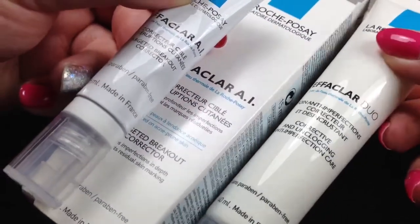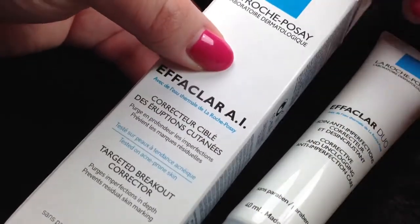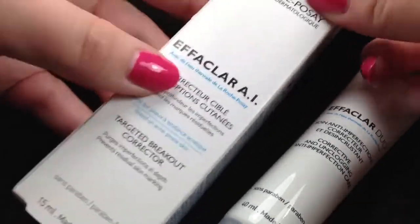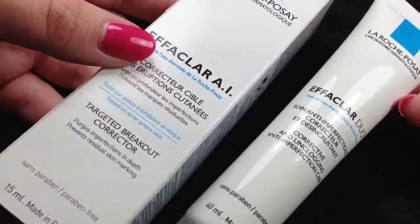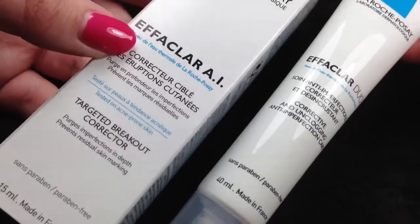And this one is a proper plastic tube. So that's the biggest thing, obviously, other than the difference in the size of it. But I just wanted to mention that if you are in the market to try this product out, then do obviously be careful between the two, because there's a lot of difference.